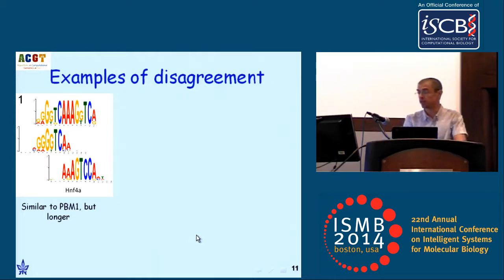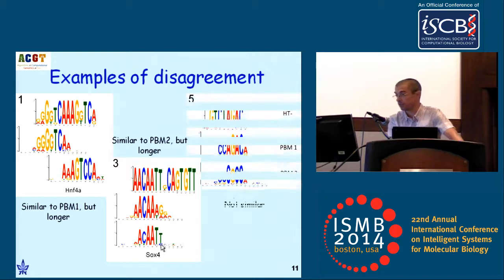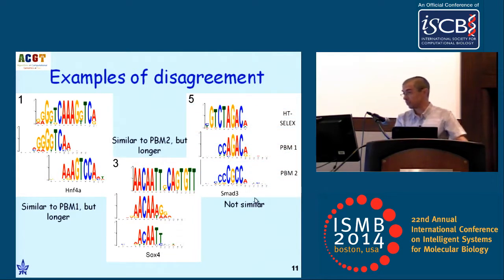Here are a few examples to view in the logo representation the difference between the technologies. The top models are from high-throughput SELEX. This is the primary model from PBM and the secondary. So here we see one advantage of the high-throughput SELEX technology to measure longer motifs. Another example, for the SOX4 protein, we see that the high-throughput SELEX model resembles the secondary model of the SOX protein. And here we see that there is little resemblance. Maybe there is some similarity between the primary and the high-throughput SELEX model.